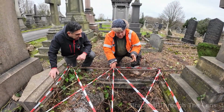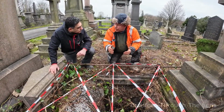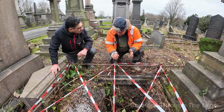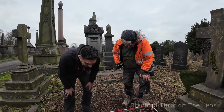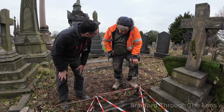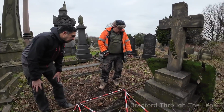You've got to understand, when they brought these bodies, there probably would not have been any funeral directors. If you used a coffin, more than likely it would have been shroud burial. So Graham, obviously I can't see any remains in there. What's happened to them? The last one in looks like 1950.